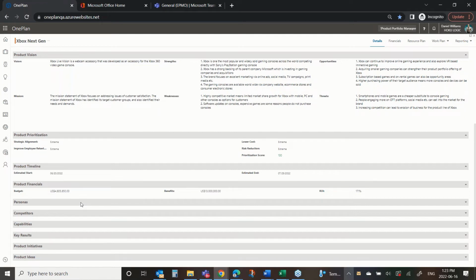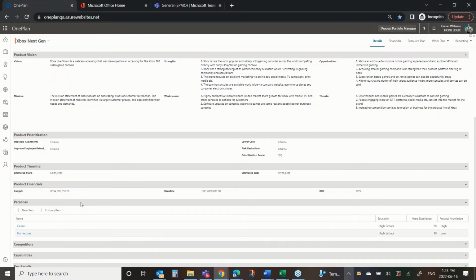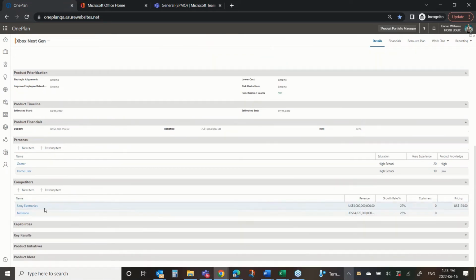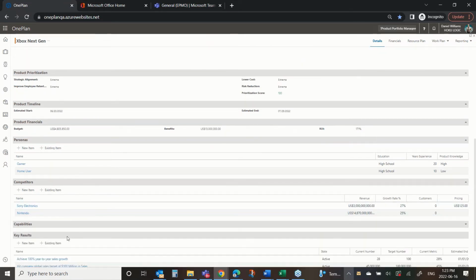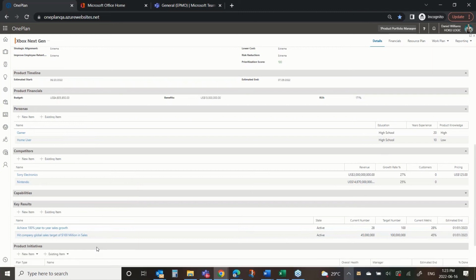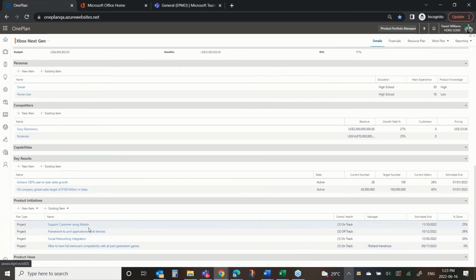But then we're also tracking some other data. What are the personas of the kind of customer that would use this application? What do we know about them? What are the competitors that we might have to an Xbox game? Well, the obvious two competitors. What capabilities might we align to? What key results are we aligned to? We talked about that a minute ago. Where were they aligned? What are the product initiatives and so forth? There's a couple in there. What projects are we tying to the product itself, and so on.